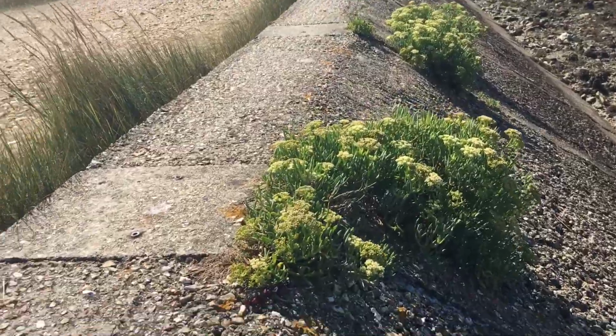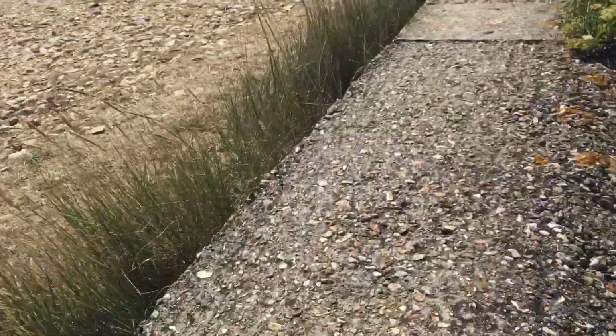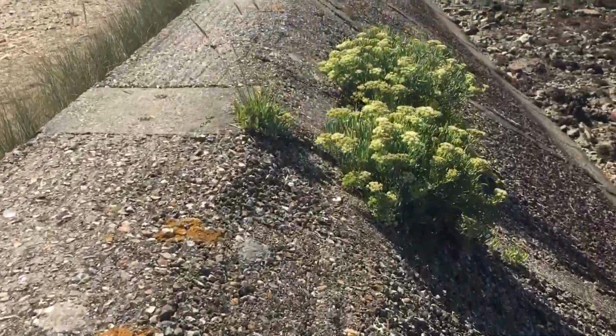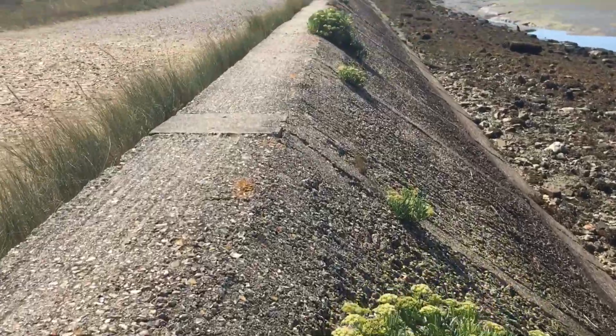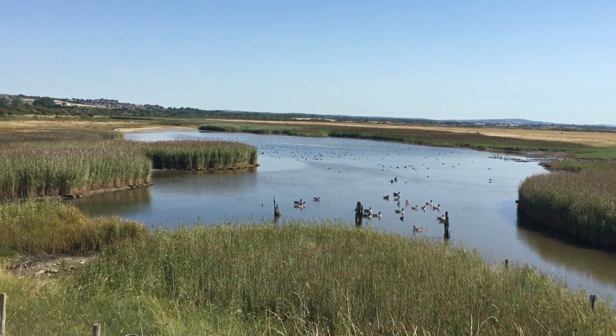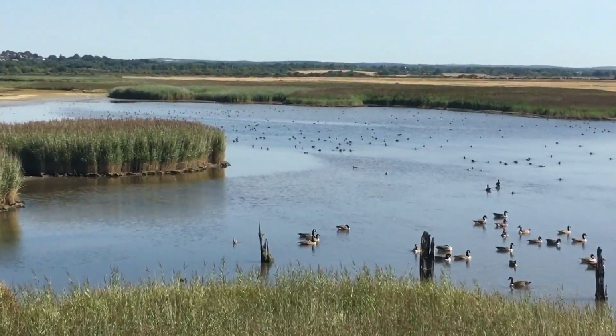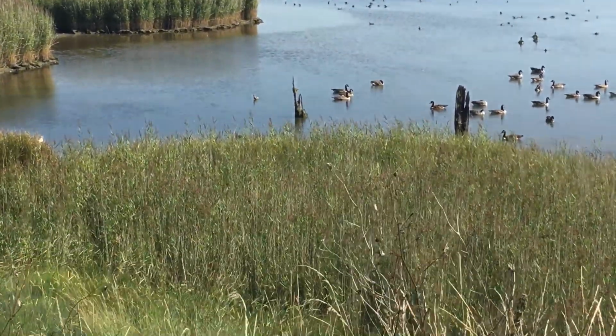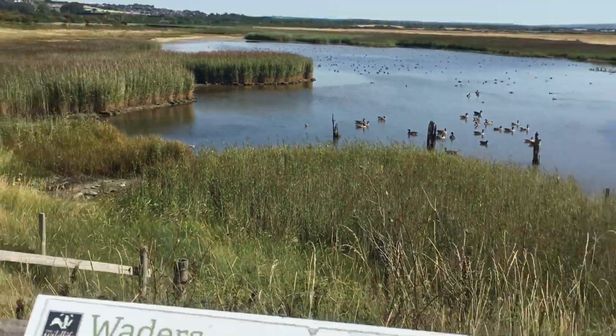Get in the shot, do you? Charlie, want to get in the shot? What are you doing? Yes, Charlie, Charlie, Charlie.